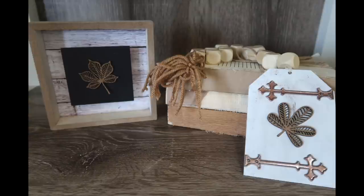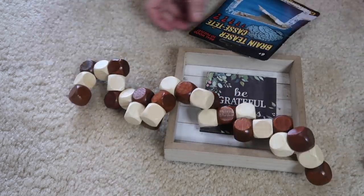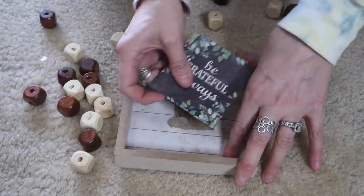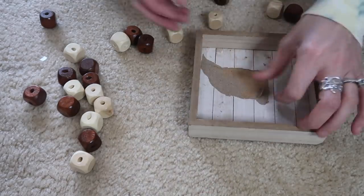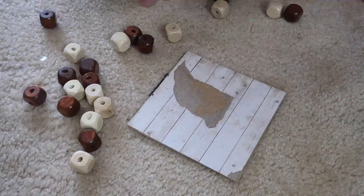These two DIYs kind of go hand in hand. I thought they looked really cute together. So I'm going to be using the second challenge item, which is this brain teaser puzzle. It is really neat because once you tear it apart, it kind of looks like beads, although the holes are not directly from top to bottom for the beads. They are in like different positions. They are like on the sides and on the top. So they're definitely not like normal beads, but they would work for beads since they are wooden.